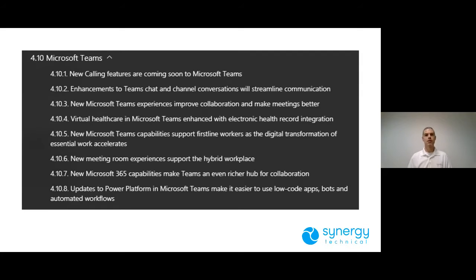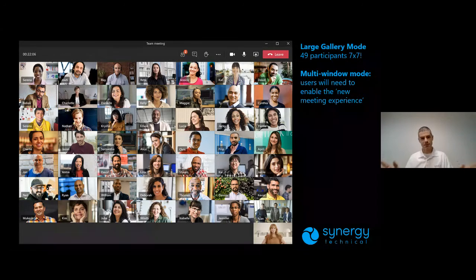So the biggest one, the most obvious one, the one that has gotten everybody excited for the longest time, or kind of teased back over the summer, is the large gallery mode. Right now we can actually see 49 participants, 7 by 7.